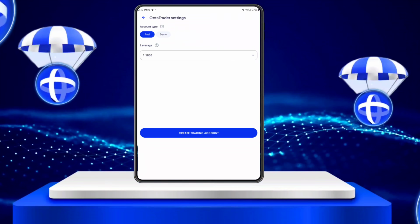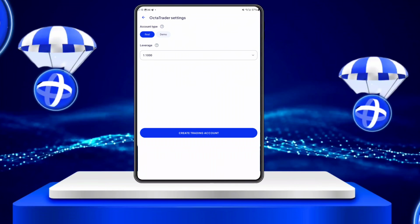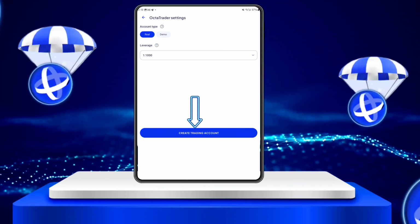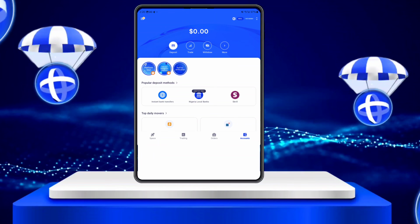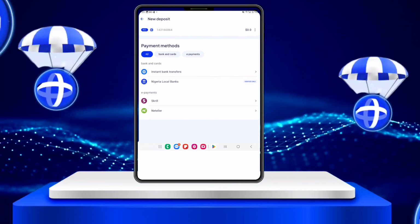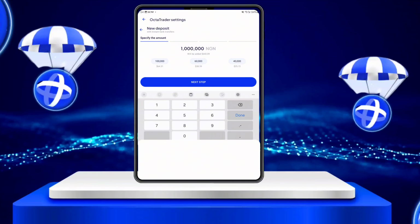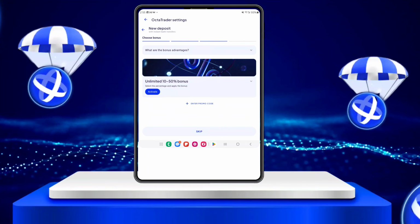And then you can put in your leverage, which is 1:1000, or you can also check others to pick the one of your choice, or you can just use 1:1000. Then after that, you click on create trading account. After that, you go ahead and make your deposits. So click on deposit. It will bring you to this page where you will pick your payment methods. Here you can just use your instant bank transfer. So click on it. After that, you type in the amount you want to deposit and click next step. It will bring you to where you will choose your bank. So you quickly select your bank and go ahead and finish your payment.